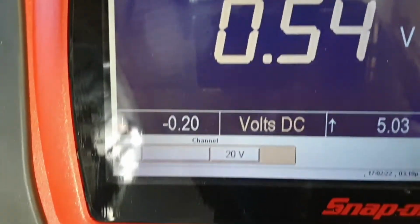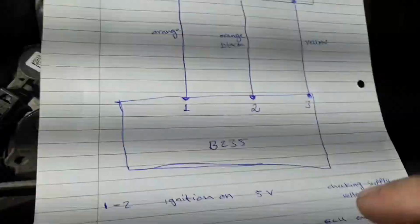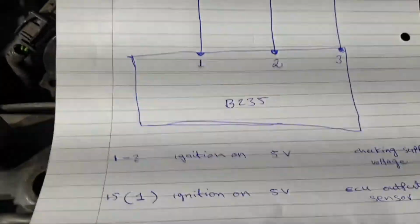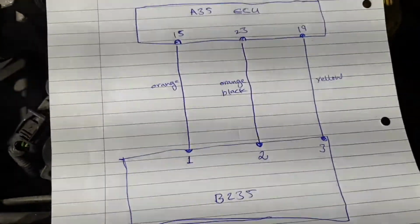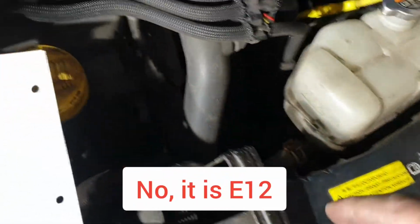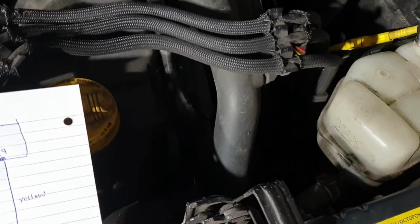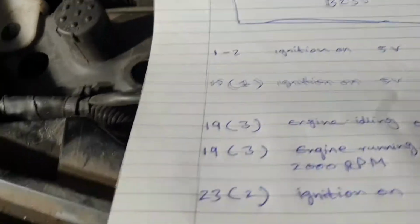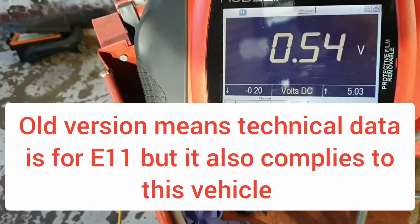We have got approximately 0.54, and also the data which I'm using, this manufacturer specification, is for the older version of this vehicle. The newer version, which I think is the F12. This vehicle is the F12, but in the O2 data in the United Kingdom, the manufacturer specification for the engine management system is not available. So this is the old version. That might be a little bit different, but anyway, we are going in the right direction.